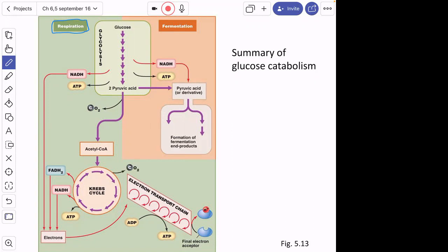We think about it a little bit differently. So we think about, well, what's the electron acceptor? What's starting it? It's a catabolic reaction.